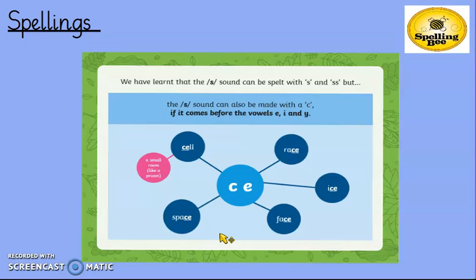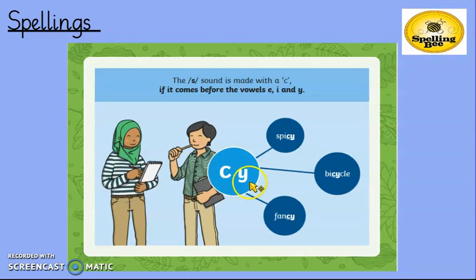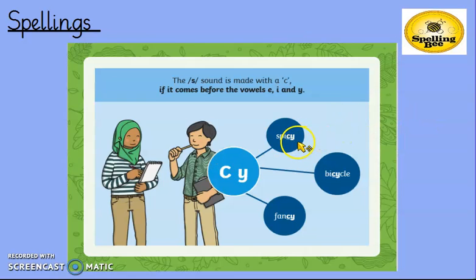And I know lots of you have looked at this spelling rule before with Miss Hemingway, so hopefully you'll be a bit more familiar with this one. It also has the CI spelling too, okay? So in words like city and circle, we don't say kitty and kirkle, it just wouldn't sound right, okay? So city and circle, okay? So it comes before the I, makes the soft S sound. Again, with the vowel Y, if the S comes before the vowel, which in this case is Y, again you'd need a C. So in words like spicy, bicycle, and fancy. And you'll notice with this type of spelling, it usually comes at the end or in the middle of a word, okay?